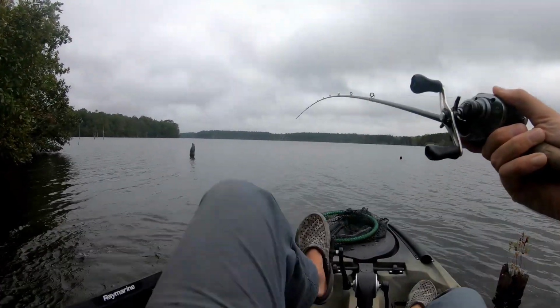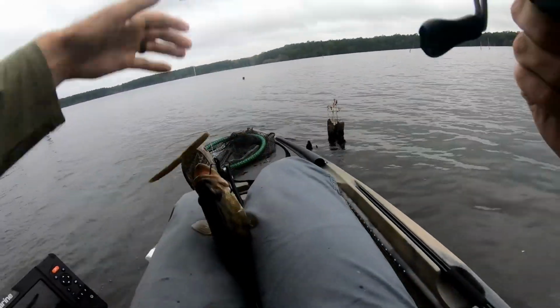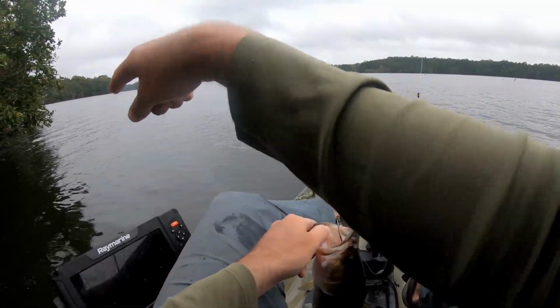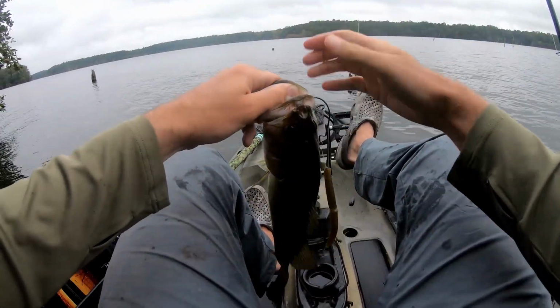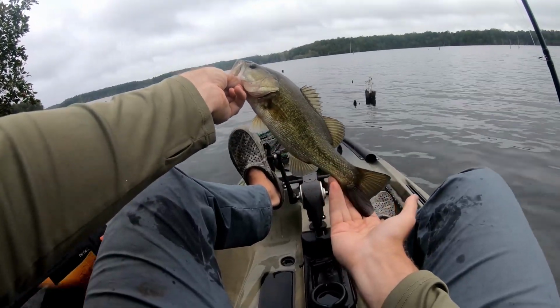There we go, guys. There we go. So he was not on the bank. He was on this main lake point right here, and I was dragging it across the point, but I wasn't dragging it up on the bank. First one on the Cinco today.